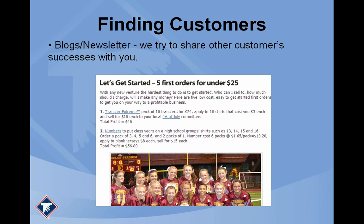Maybe it's something simple like just buying our stock transfers with our patriotic designs. They're super cheap. They're very cost effective. You can buy some cost effective, maybe 50-50 t-shirts, and it's a great way to put together a cheap option for your local 4th of July committee. And that's just one example. You can take that idea and run with it.